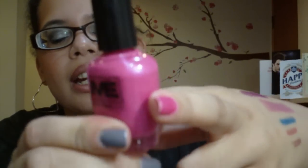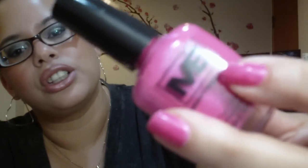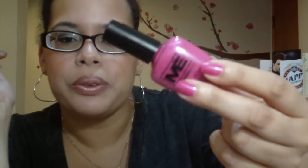It's a beautiful pink, and it's got this very subtle blue iridescence, which actually doesn't even pick up that strong on my nail. So it really just reads as a super nice shiny pink. So that's the color of my nails, and excuse me, they're painted horribly, but whatever. It's a really, really pretty color. I love this color. I love hot pinks, so this one is no exception.